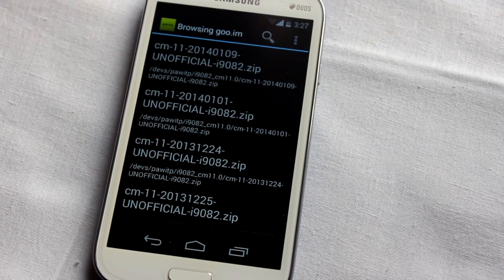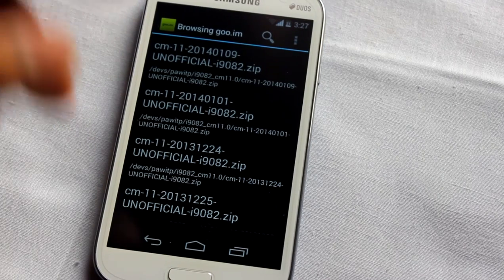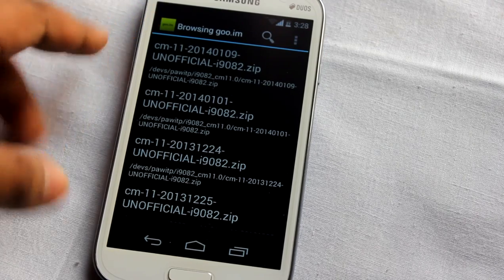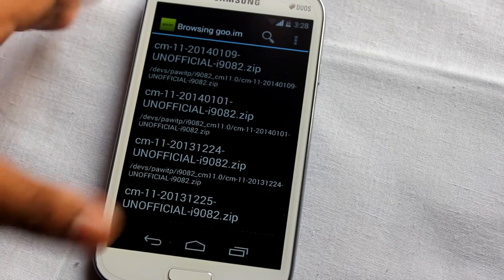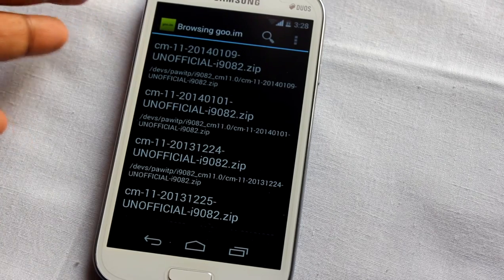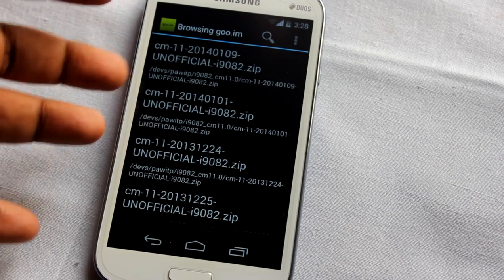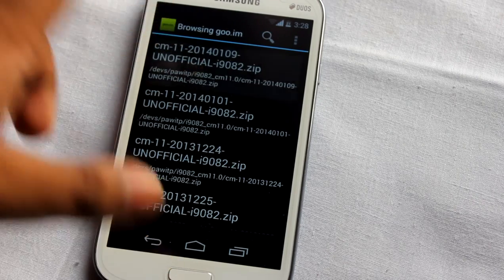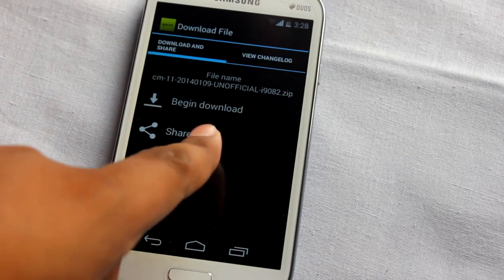You don't need to open XDA Developers, or search for the links. Just download this application and it will search for the compatible ROMs for the phone you are running, meaning your model number. This is pretty interesting, and you can download the ROM directly. See, here it says begin download.